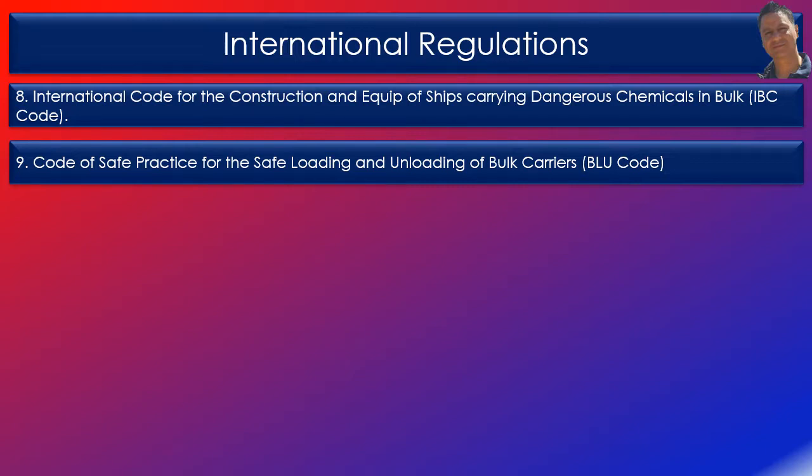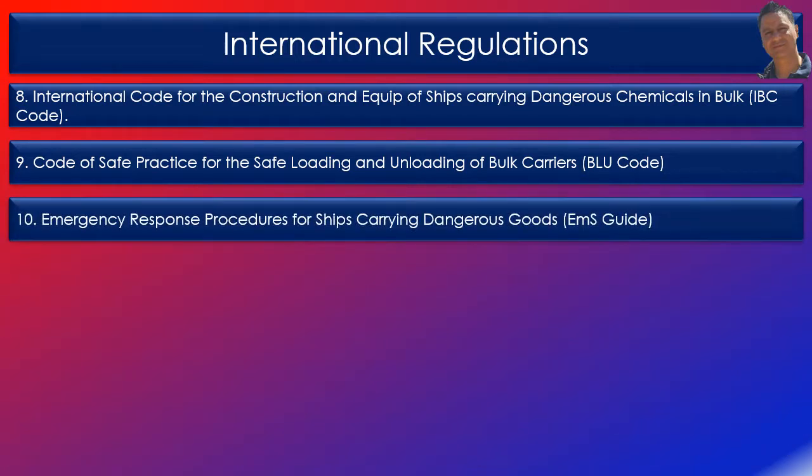Number 10. Emergency Response Procedures for Ships Carrying Dangerous Goods, or EMS Guide. The purpose of this guide is to provide guidance for dealing with fires and spillages on board ships involved in dangerous goods listed in the International Maritime Dangerous Goods Code, or IMDG Code.